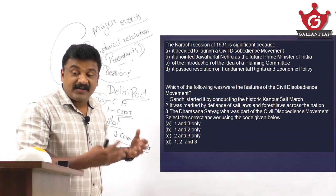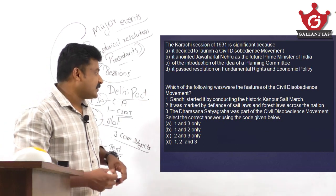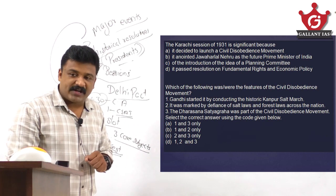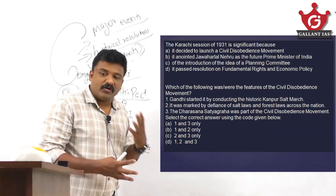Am I right? Dandi March. We know that was Dandi March. Gandhiji started CDM by conducting this historic Dandi March. It was marked by defiance of salt laws and forest laws across the nation. One of the main features of CDM was that it was marked by the defiance of salt laws and forest laws.